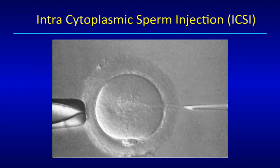It's important to know this is a procedure which has now been done in our field for well over 20 years. There appears to be no increased risk of birth defects from the procedure itself. If ICSI is done because the sperm count is very low, there does appear to be a very slight increased risk of chromosomal abnormalities in the resultant embryos. But we think that's due to the sperm in those cases being chromosomally abnormal, which is why there's such severe male factor infertility. It's not a procedure-related impact.